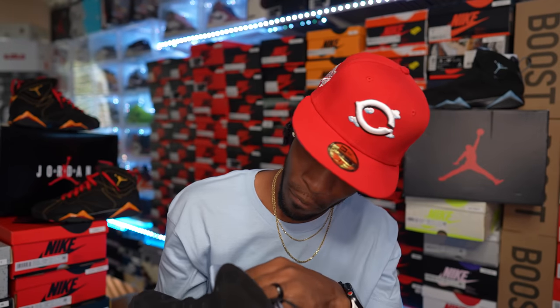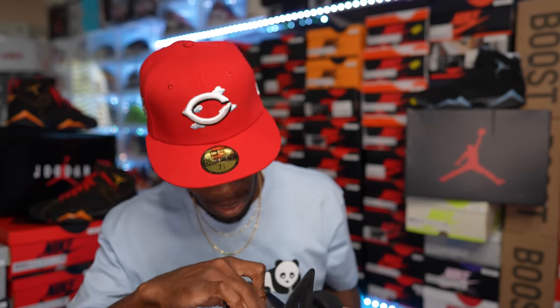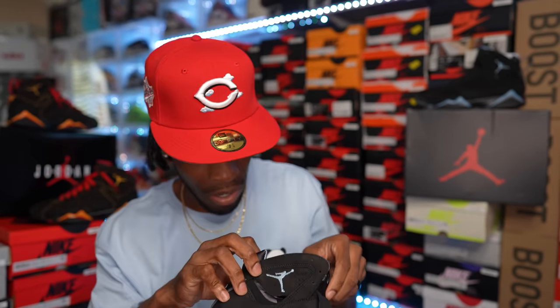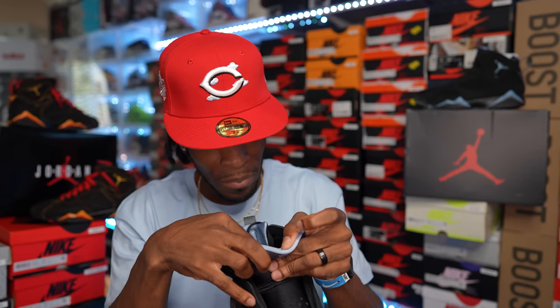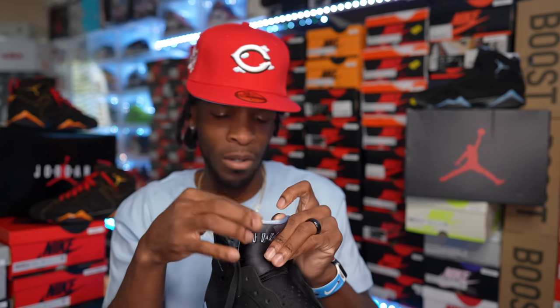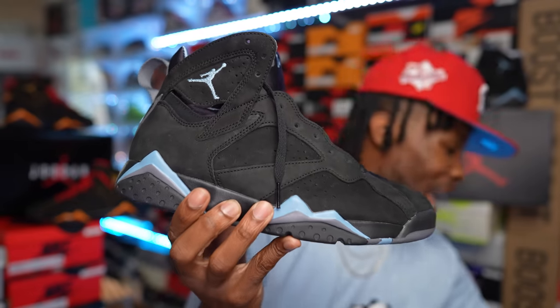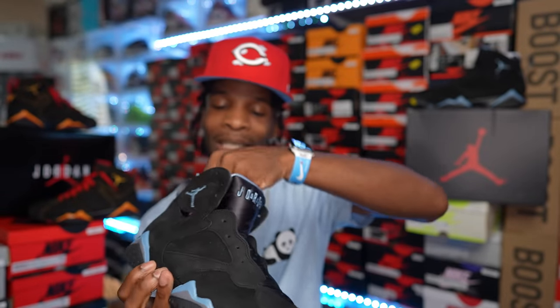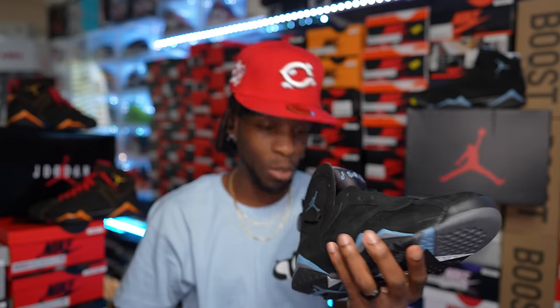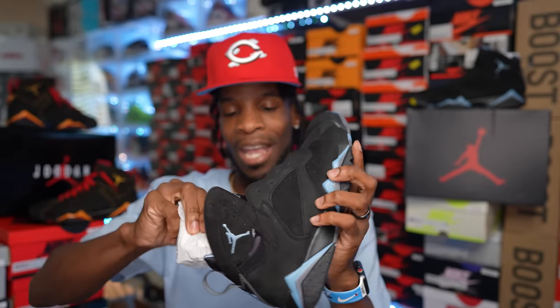Trying to look for a manufacturer's date and all that good stuff, but I don't think this shoe is gonna let me be great today, bro. Okay, it's on the back. I'm tripping, I'm doing too much. It's right here on the back, y'all. It says these were manufactured from January through February, a 2 month production. That doesn't mean that if you have a different date, yours is fake or not legit. It just means that they were manufactured at two different times. But the pair that I have was manufactured in January.